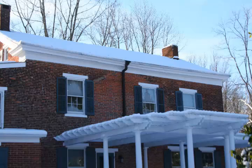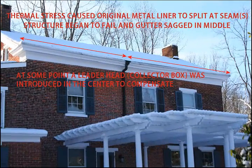Howdy folks, today we are in Lambertville, New Jersey, looking at a built-in gutter. What happens to these commonly is a metal gutter liner is put in and it splits because of thermal expansion and contraction through the seasonal changes, and when it splits the structure rots, the gutter sags, and subsequent gutter linings and repairs are added, and the spout is moved to a different location where the water is puddling. So that's what happened here, because who would ever put a spout in the middle of a gutter?